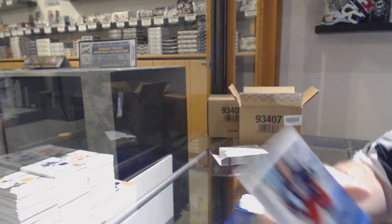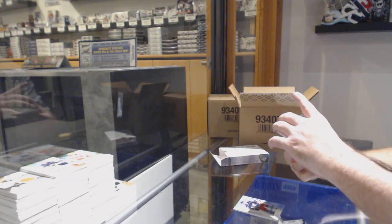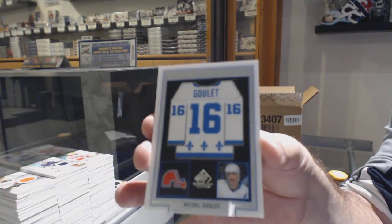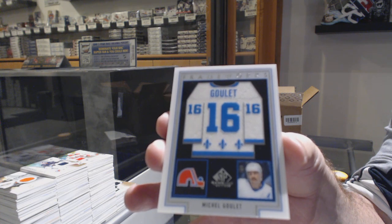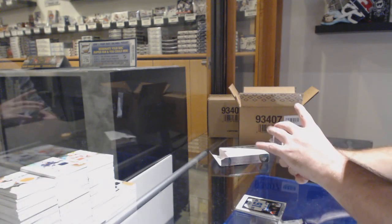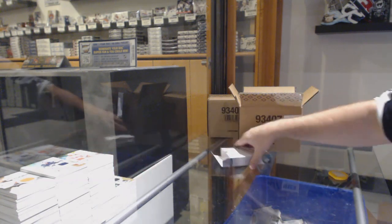Basically, yeah, you got the Kopitar and all that kind of stuff, IBJ. Frameworks, Michel Goulet. First one of these. Frameworks, Michel Goulet. Skills, Fabrics of Jack Eichel, and a Zach Senyshyn to $5.99 Joyzy.